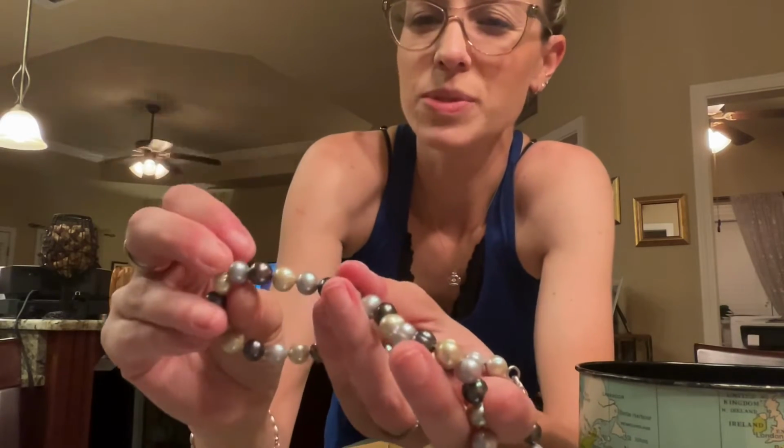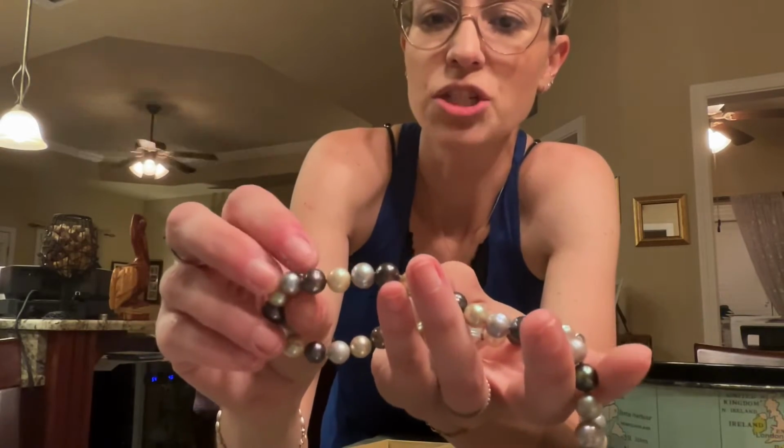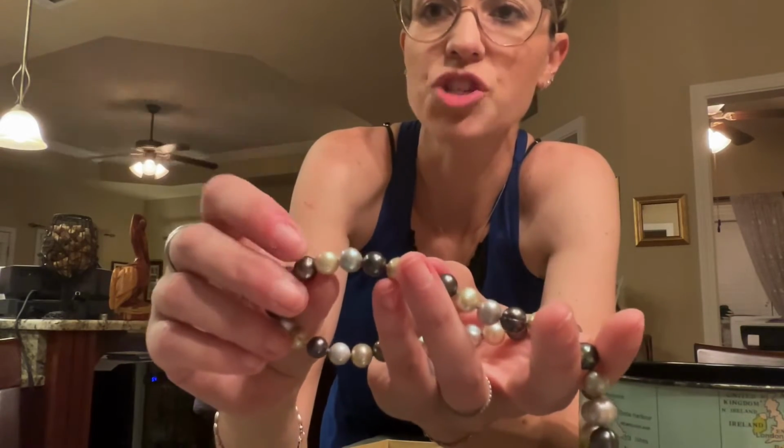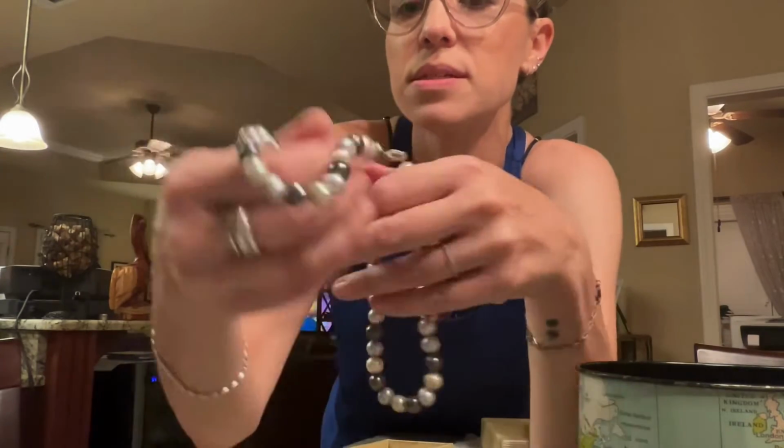You can see the colors on these are just really pretty. This is almost like, I don't want to say gray, like pewter almost, then this darker color, and this really pretty champagne color. So this is very pretty.